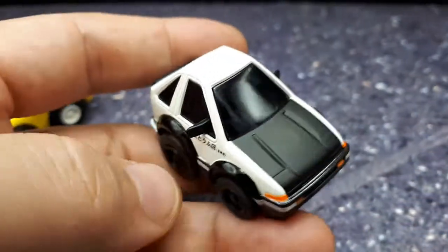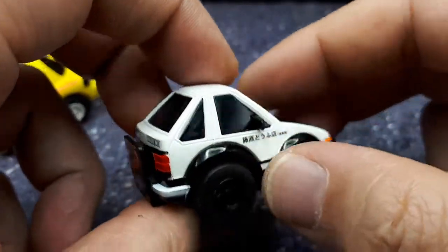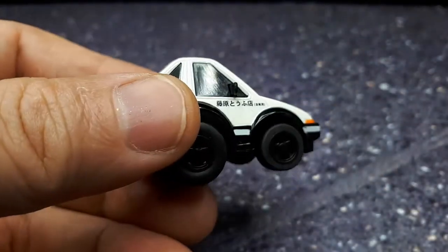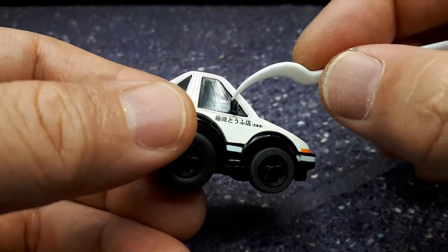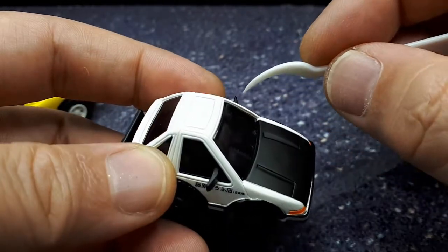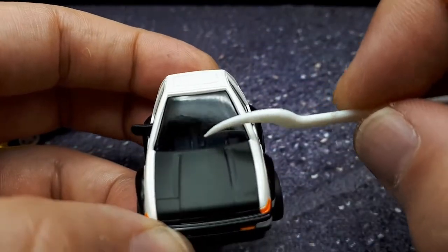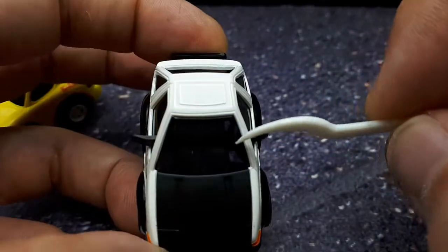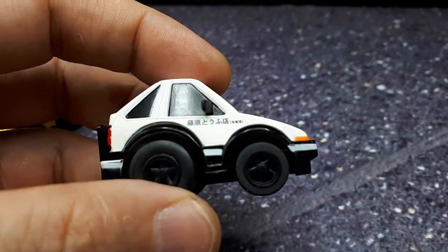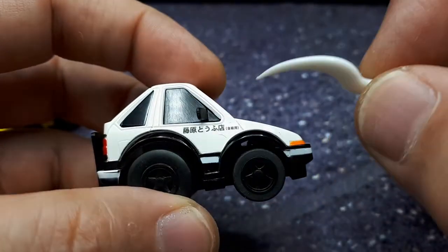Alright, so the last one, the iconic Trueno, Corolla Trueno. So this one actually has mirrors, the other ones don't. It's got these really thin plastic mirrors coming through the side glass here. It might be one continuous piece going across, I'm not sure. You can see a little bit of the motor there, so a very dark smoked canopy there. And then there's the Japanese kanji text for, I think, the Fujiwara Tofu shop.